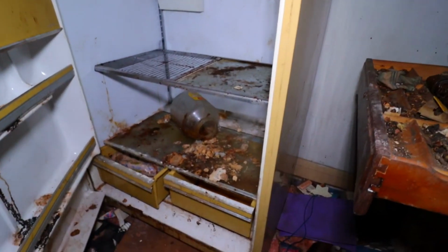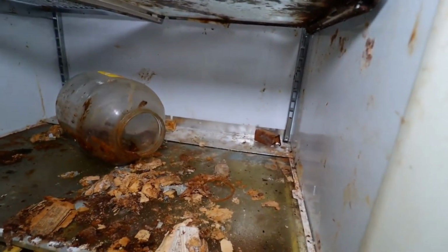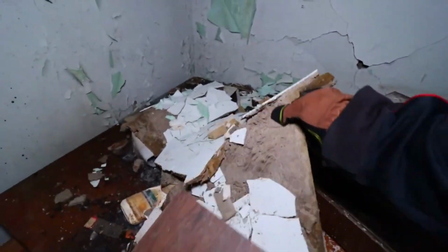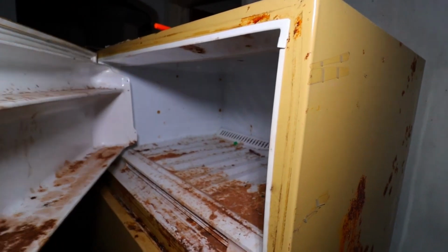Yeah, the blood samples are gone. There were old vaccines in here too. You can see a couple of the boxes back in the back there. No. Under some of this decay. Oh, nope. There's just a record player, which is cool in itself. Okay, the blood samples are gone. Darn.